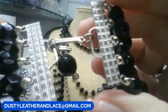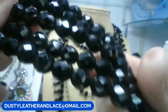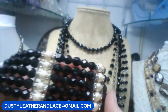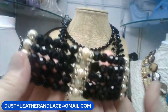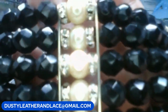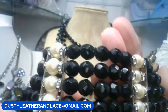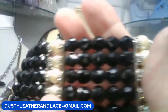Here's your clasp. No markings that I could see on the clasp. It's all glass, though. I don't know if it's Czech, but it could be. It's just a beautiful vintage choker. And let me see if I can cut the glare so you can see the pretty rhinestones it has on there. This is going to be $20.